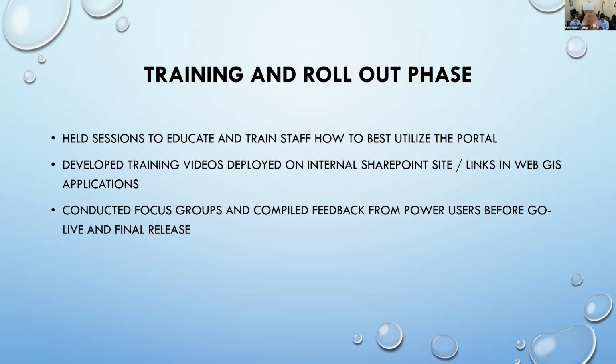This is kind of the go-to map for the entire utility, also just for general navigation. And then you can see on the right, we have a valve exercising program where they want to keep track of which valves have been exercised, and they can see that through work order status from our asset management software, visualizing and tracking how that work is being done through space and the portal dashboard web map.